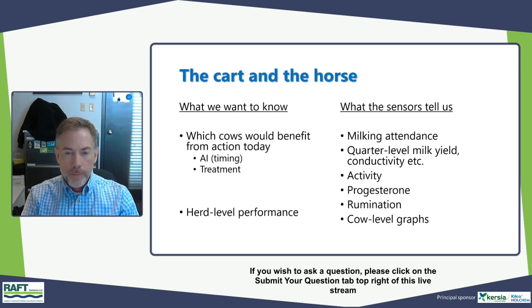And so really what we want to know as farmers, but also as people advising farmers, is very pragmatic. Which cows need something done to them today? Need, or more to the point, which cows would benefit from something done to them today? And we'll circle back to that, because even enhanced detection doesn't necessarily mean that we know exactly how to make them better today or tomorrow than if we left them alone.